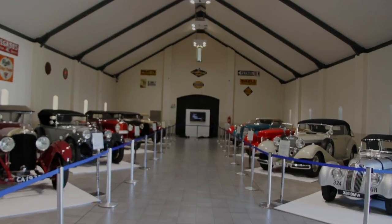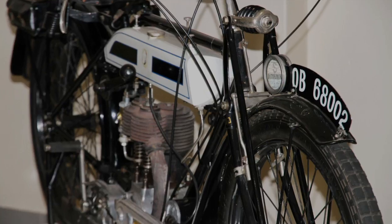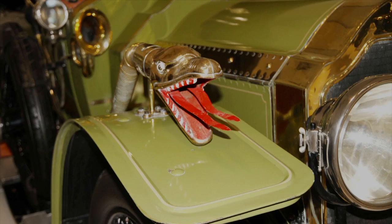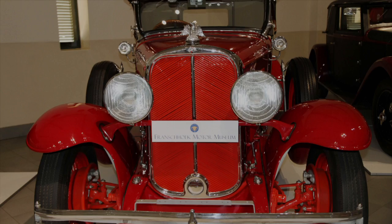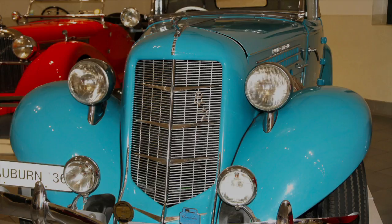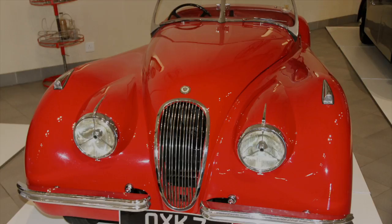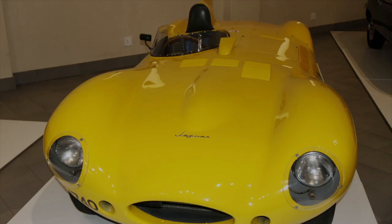Here at the Franschhoek Motor Museum is a car collection of world renown, which is a great place for any visitor, but even more so for car enthusiasts. This is one of Africa's unique collections.